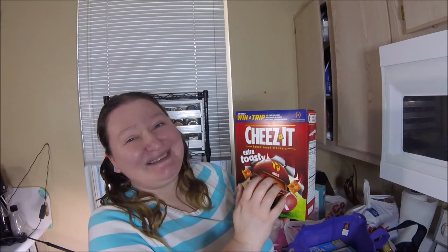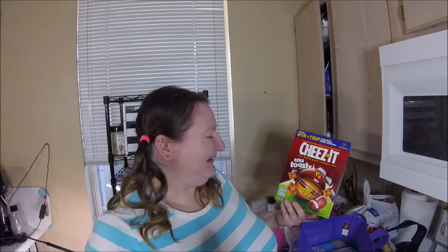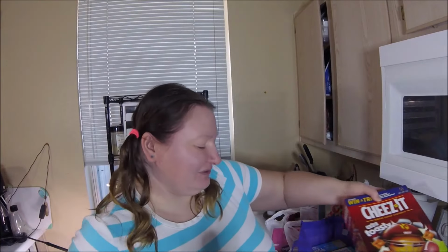And we've got some Cheez-Its, and I got the extra toasty flavor, which is my favorite flavor. I like the slightly burnt pieces a lot. They're not my guy's favorite flavor. He wants one with more seasoning, pepper jack or nacho cheese or any of those, but I like the extra toasty, and that's what I got.